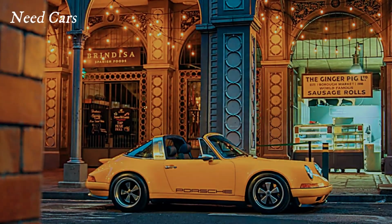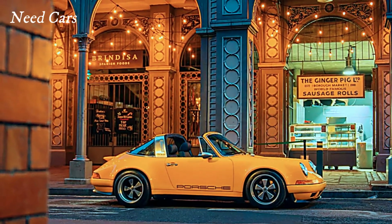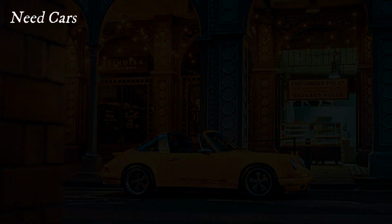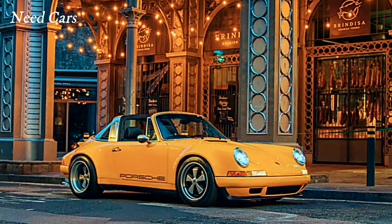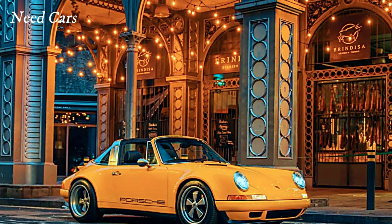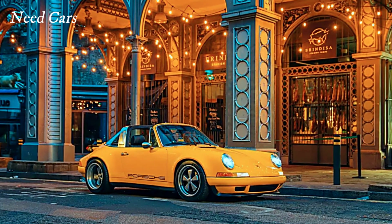On the exterior, the signal yellow finish is complemented by carbon fiber body panels, giving the car a modern touch while maintaining its classic silhouette. The iconic silver roll hoop and the redesigned pop-out roof panel, now with improved sealing, further elevate the car's appeal.